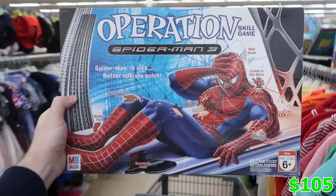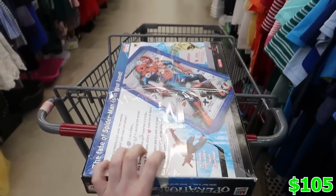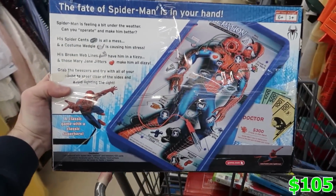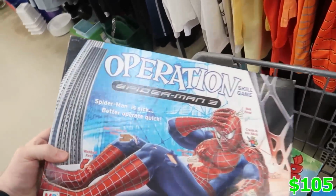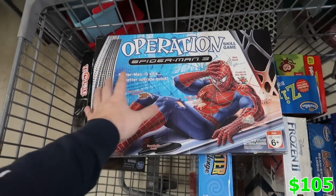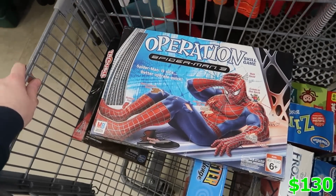Alright guys, this is really cool. It's a Spider-Man 3 operation game. I've actually never seen this before. It's $1.99, and it looks wild. There's nobody selling it on Amazon, so I'm just gonna take the gamble on it and hope it's worth about 30, 40 bucks. That's pretty much what I'm gonna ask anyways, so hopefully it sells.